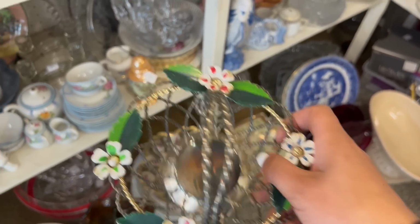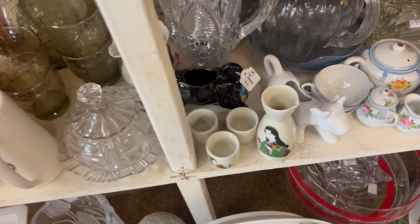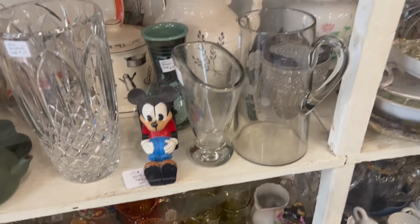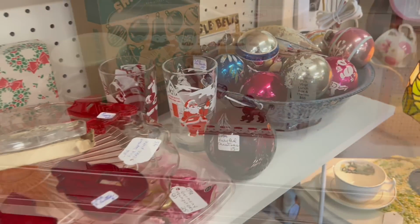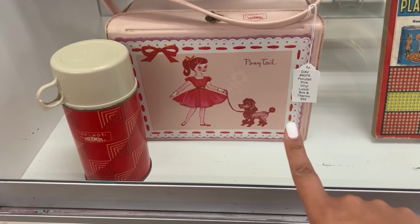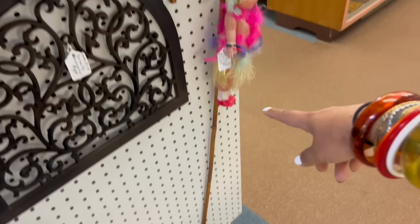Oh my gosh. Okay. I'm so into it. Cow creamer, 14. No, thank you. Yeah, I'm really excited about this basket. Santa glasses, 32. Okay, never mind. Oh, look at the ponytail lunchbox. So cute. I'm obsessed with the carnival cane.